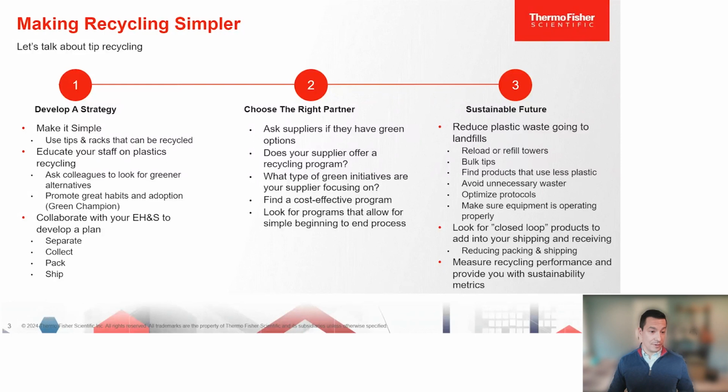Now, when you're engaging your suppliers, it's important to discuss green initiatives that you might have, because they might be focused on the same thing, so you both can work together in that aspect. We understand in most instances that recycling is not free. However, it is important to find a cost-effective program that will fit into your budget and also help with adoption. The last thing to consider when choosing the right partner is to look for programs that are really simple, have an easy process, are scalable, and that you can start from beginning to end.